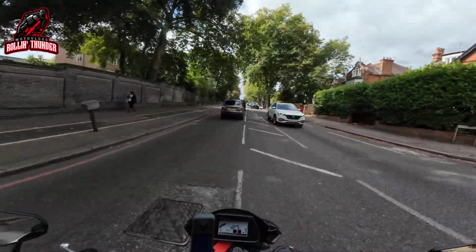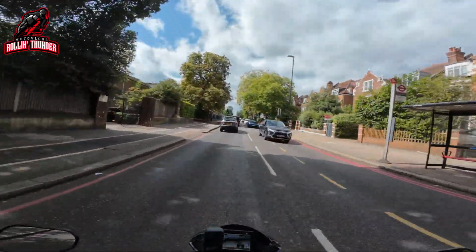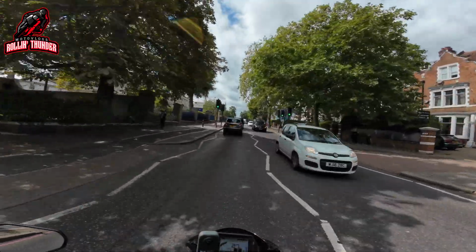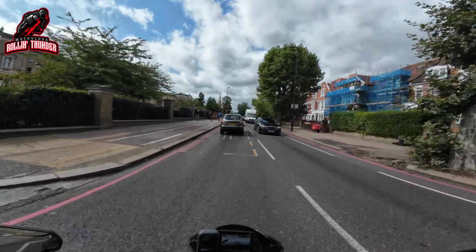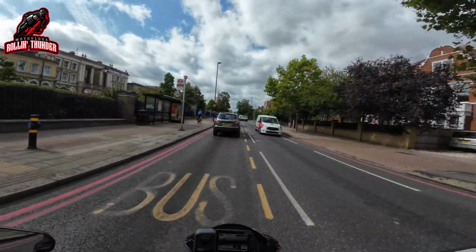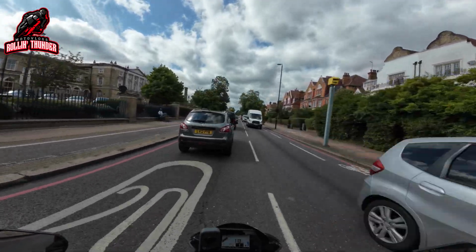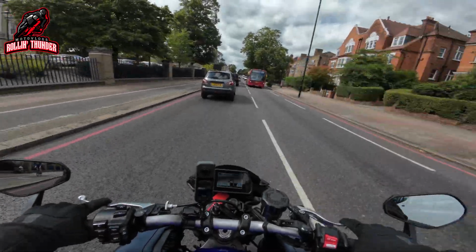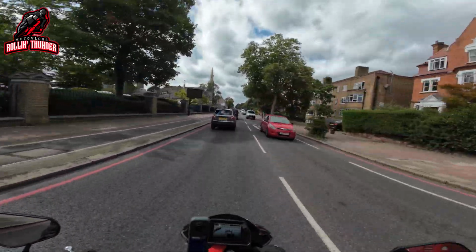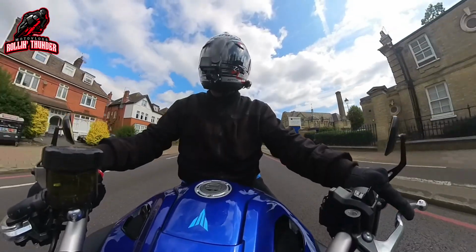So as soon as we get to the A3, give it a quick tickle down to Roehampton, then back again, find myself a petrol station to set my sat nav, and then we shall head back to the dealership. But like I said, ladies and gentlemen, beautiful, beautiful bike. Quick shifter is absolutely divine.